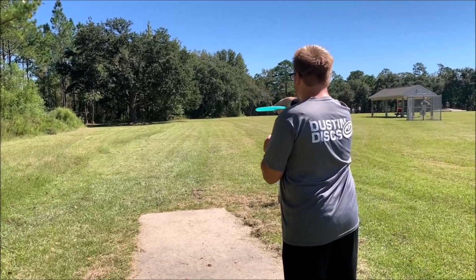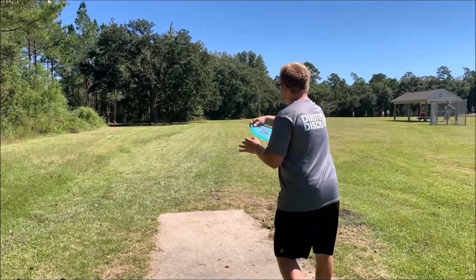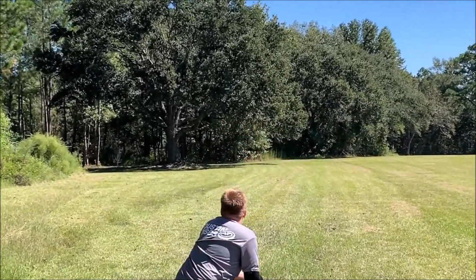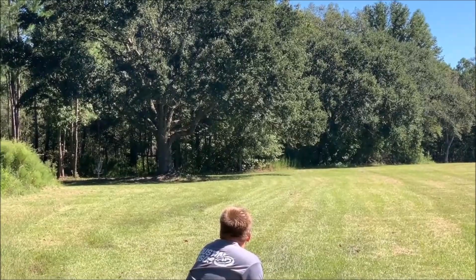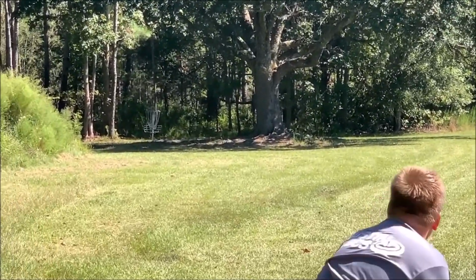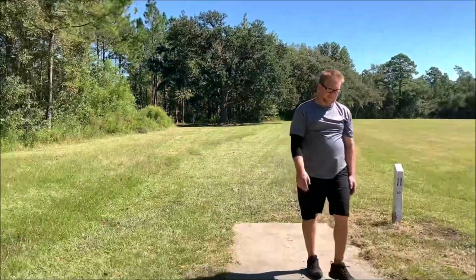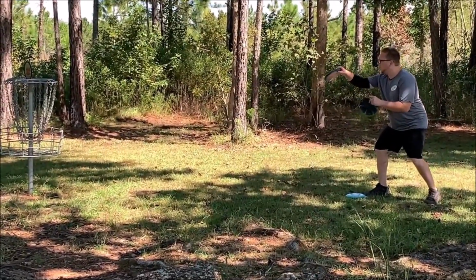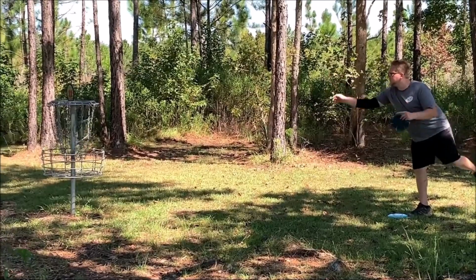Next one, another pretty short one. This is maybe about 215, 225. Basket's just to the left of the tree. Another putter shot. And this is exactly how I drew it up. I wanted to get around the tree. Keep it low enough to stay under it, and I did just that. And so I'm very close to the basket. And get another birdie.